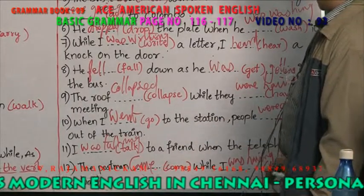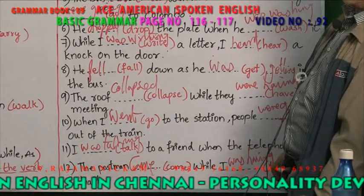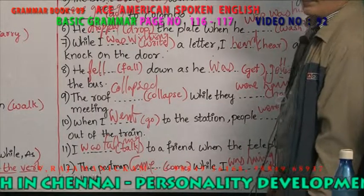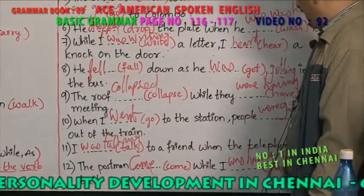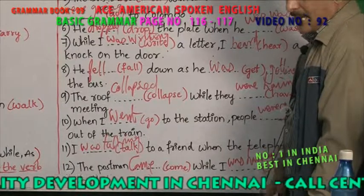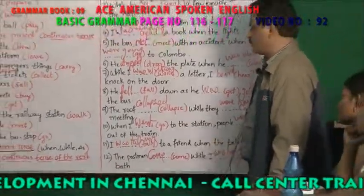Postman vandar naangal kulithu kondirundha bolude. The postman came while I was having a bath. Naan kuliyal seidhu kondirundha bolude postman vandar.